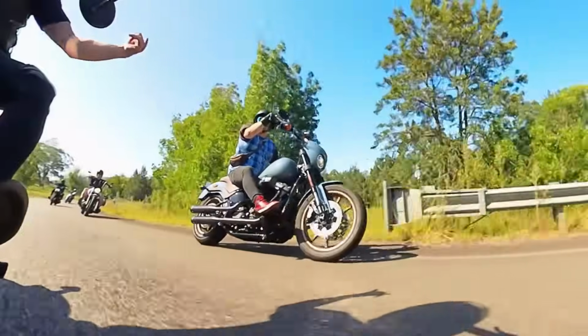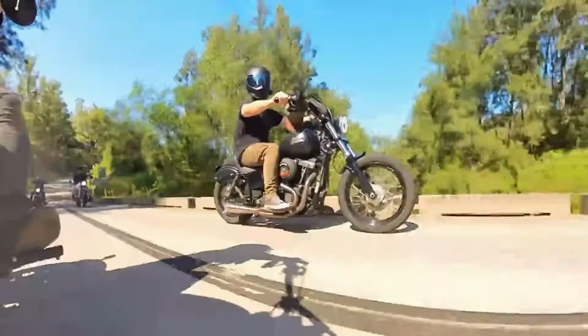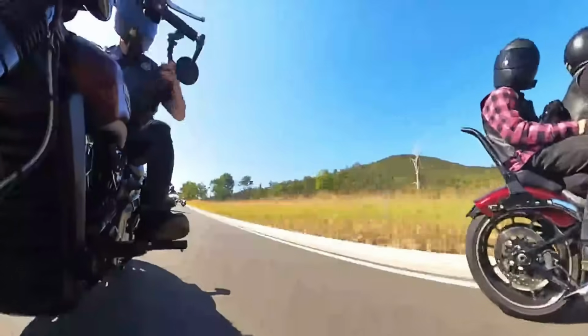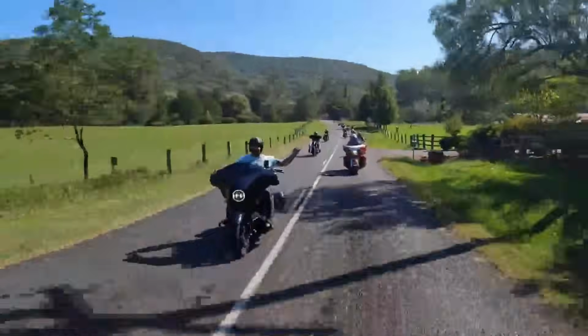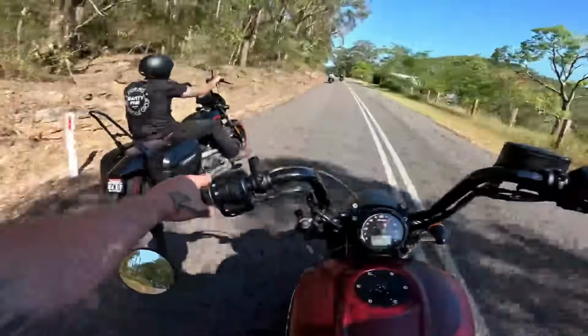Waving isn't about being friendly for the sake of it. It's part of the culture. It's how we say, "Hey, I see you out there. We're in this together." You don't have to make friends at every red light, but that little wave is a symbol of mutual respect, of shared risk, of knowing that every biker you pass is riding a machine that can kill them, and they're doing it anyway, just like you.